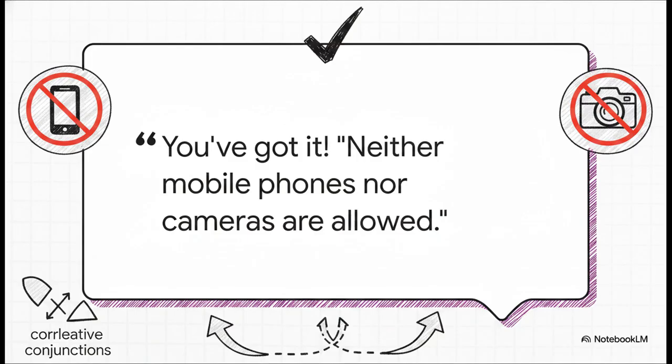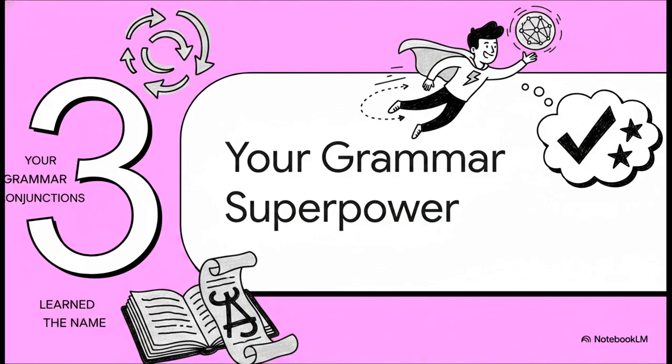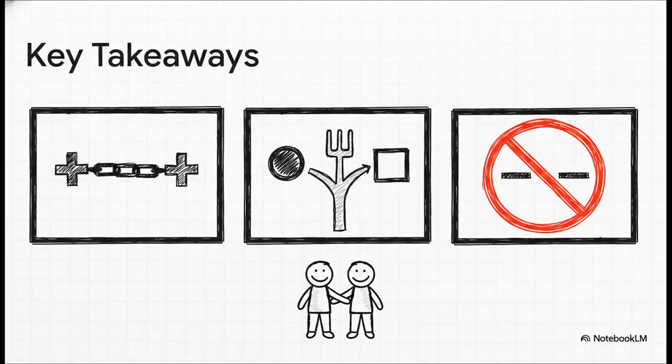Fantastic work. And just like that, you've cracked the code. You've spotted the patterns, you learned the name, and you totally aced the quiz. You have officially unlocked a new grammar superpower. So let's just recap the whole thing. It's really this simple. Use both and when you're joining two positives. Use either or when you're offering two choices, and use neither nor when you're connecting two negatives. And the most important rule of all, they're a team. They always, always work in pairs.